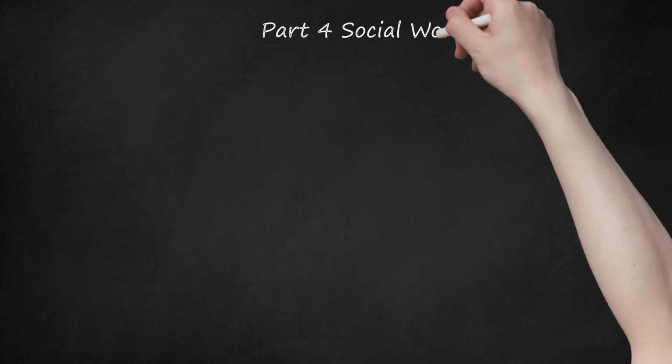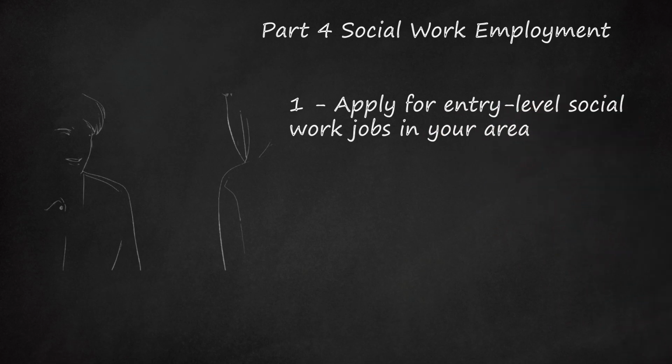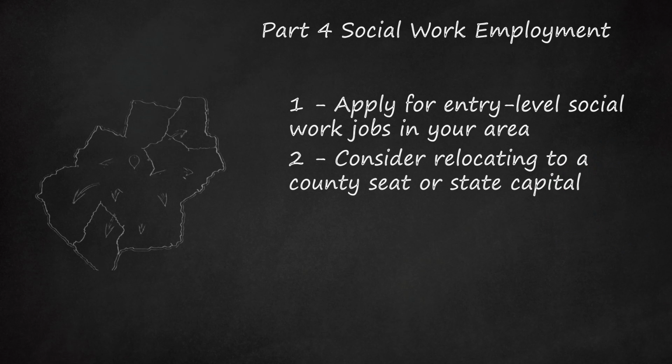Part 4: Social Work Employment. 1. Apply for entry-level social work jobs in your area. The Bureau of Labor Statistics expects the demand for social work jobs to rise by 25% until 2020, a rate that is faster than average. 2. Consider relocating to a county seat or state capital. Social work jobs are available through federal and state agencies. You may need to relocate to be a viable candidate at the state offices.